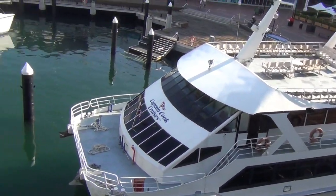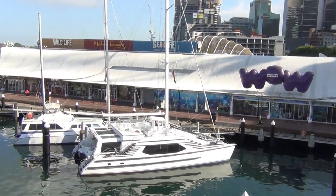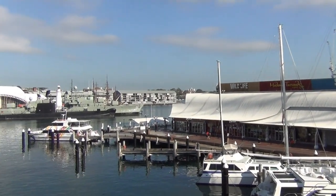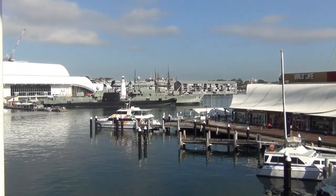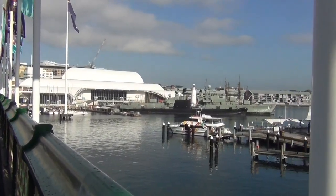So we're going to take one of these Captain Cook cruise boats out to the zoo. Does a round trip thing around the harbor, so we'll get to see harbor stuff too.